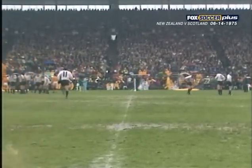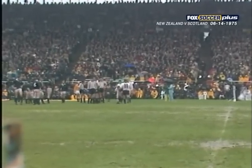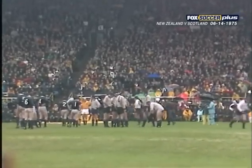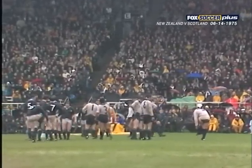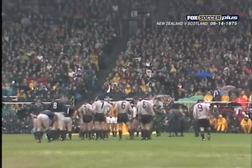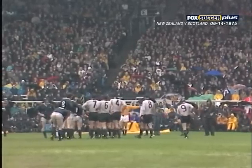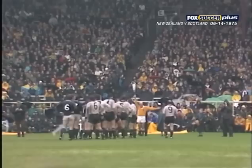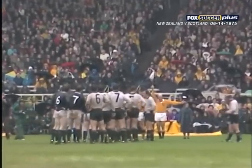You can see the crowd in the background is very thick in the number 4 stand, but a lot of people, remember it was a sellout, and a lot of people in the wet conditions have not come to the match today. So though the game was pre-sold for 56,000 people, it's quite a few short of that today, and the crowd I would estimate at about 40,000. 40,000 plus here at Eden Park this afternoon. 15 metres in Scotland territory.